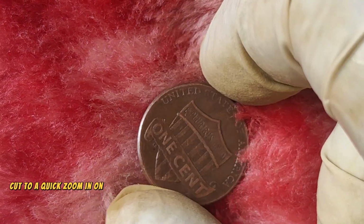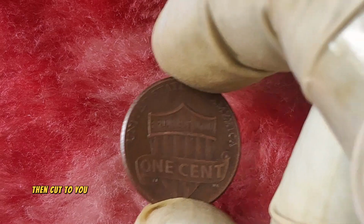Cut to a quick zoom in on the penny with dramatic music, then cut to you smiling.